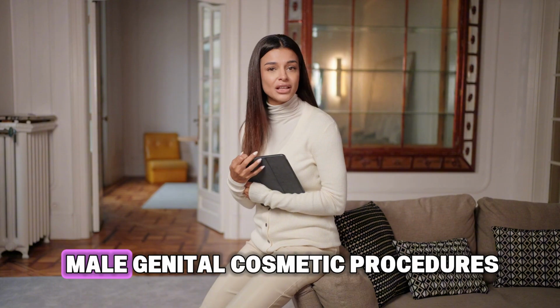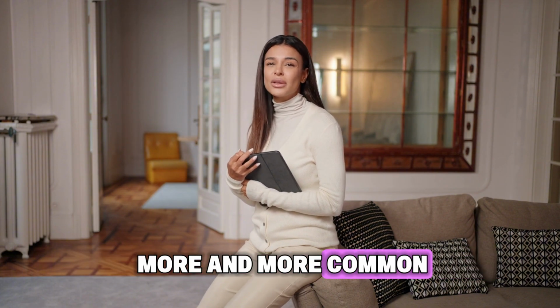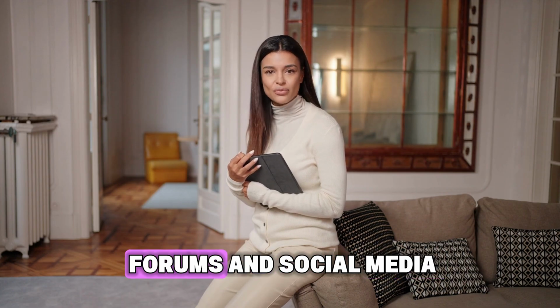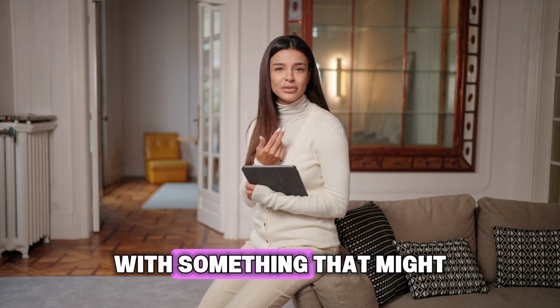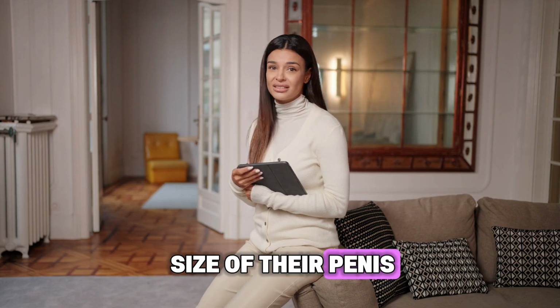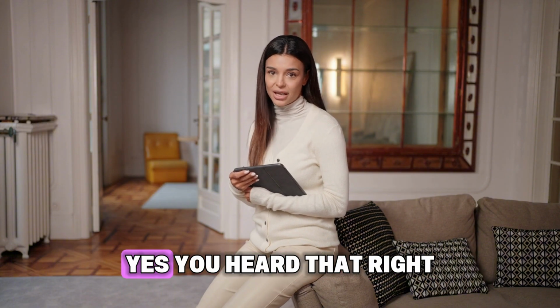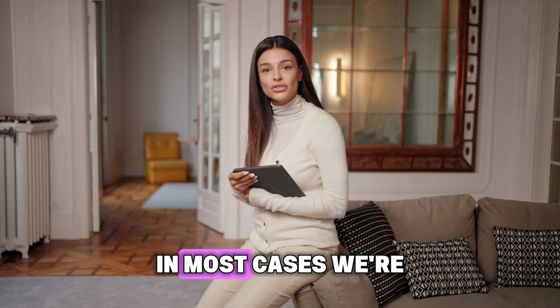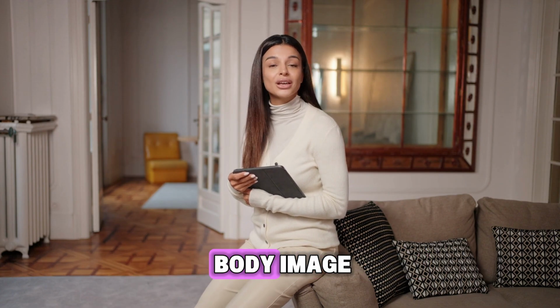With the rise in male genital cosmetic procedures, this question has become more and more common in doctors' offices, online forums, and social media. But before we go any further, I want to start by reassuring you with something that might actually surprise you. Around 95% of men who worry about the size of their penis are actually within the medically normal range. Yes, you heard that right. In most cases, we're not talking about a physical issue, but rather a distorted body image.